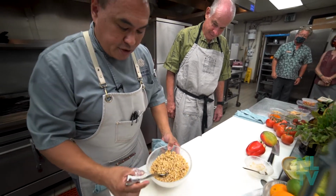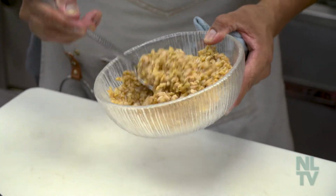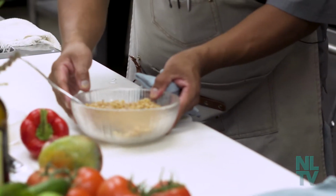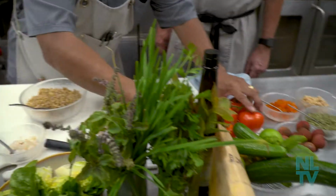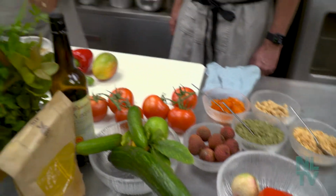So this is the finished product that we blended together. It's been chilled. There's the freekeh and the farro in there. We'll set that aside right here, and then we're gonna go ahead and have the mayor chop some bell peppers and some mangoes and some cucumber. I've got a towel there, and there you go.